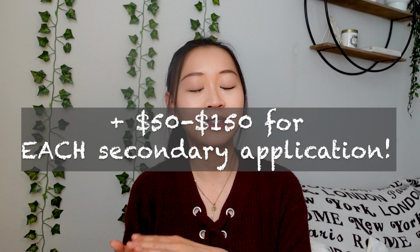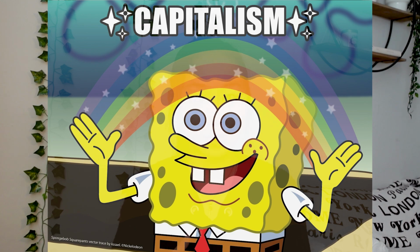For deciding how many schools you want to apply to, I think there are various factors that need to be taken into account. First of all is your budget. For the first primary application, there is a $75 fee. For each additional school that you apply to, there is $40 on top of that. Overall, it could cost you thousands of dollars to apply to medical school.